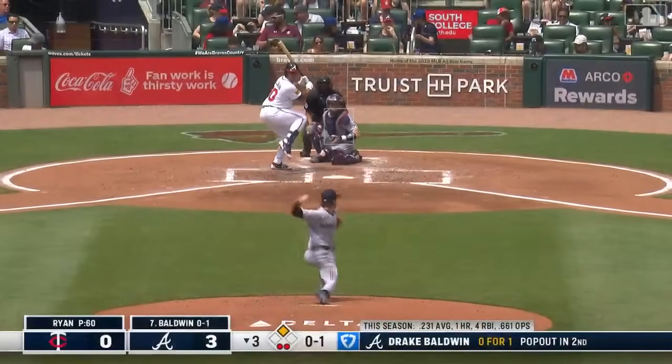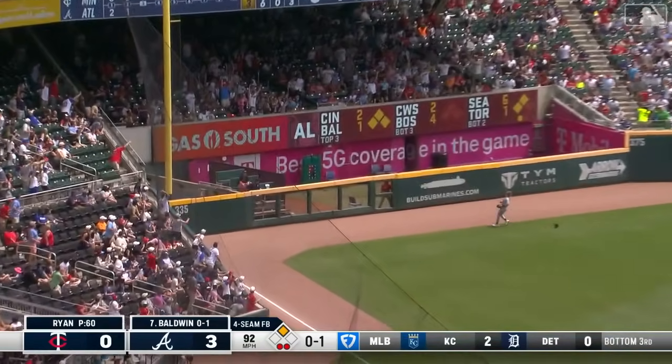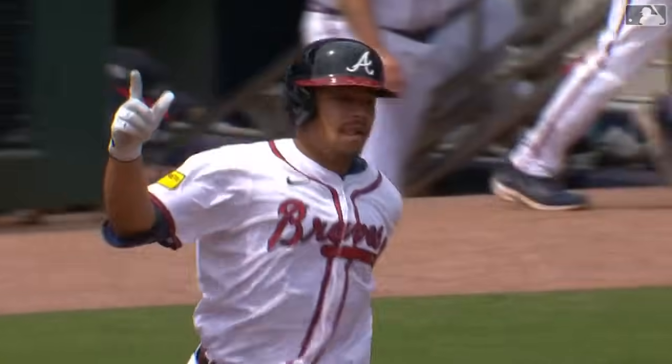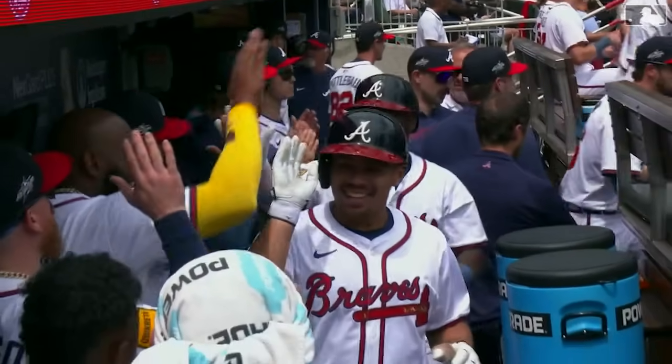Drake Baldwin climbing in. 0-1 to Baldwin, and a piercing shot to deep left field, all the way to the wall, and all the way gone. 2-run homer, Drake Baldwin, the second of his career, and it's now 5-0 Braves.